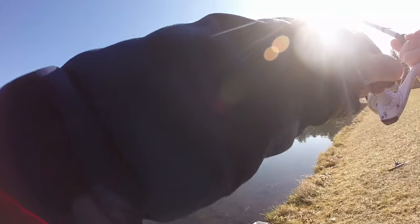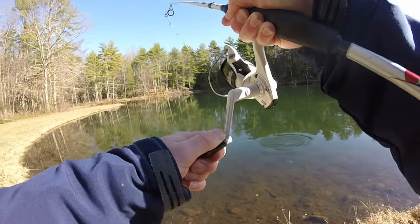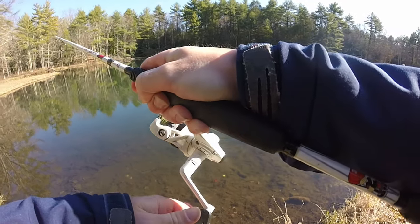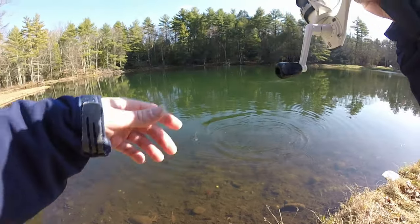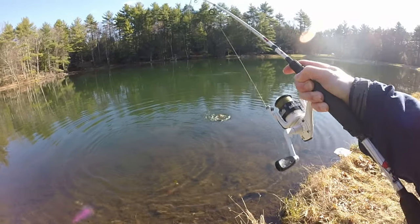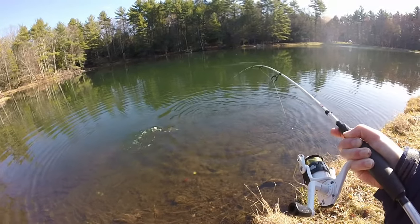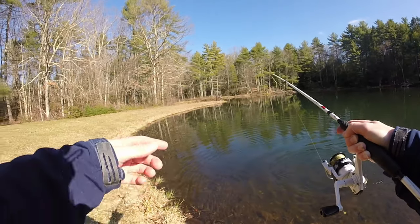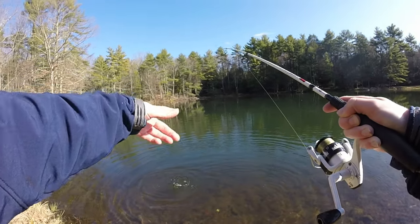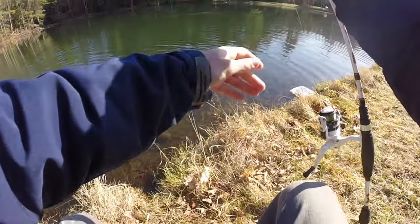Look at that! Oh my God! Dude! He was hitting it the entire time I was reeling it in. Dude, this Carl's spinner is on fire right now. I was literally reeling it in, and it was just like, thump, thump, I saw your rod. Thump, and I was like, what the heck? And then finally it came up, and I watched him eat it. I was watching you the whole entire time.